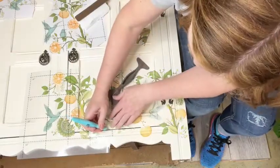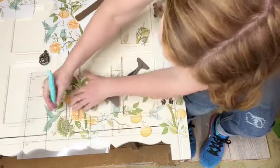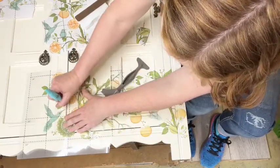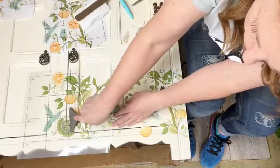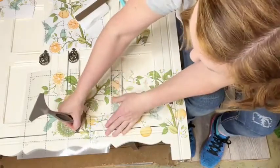And then we're going to continue cutting through where our door is. When we get to the end there, we're going to do the same here and go that way as well. What am I doing? This is time consuming, guys. I'm sorry.